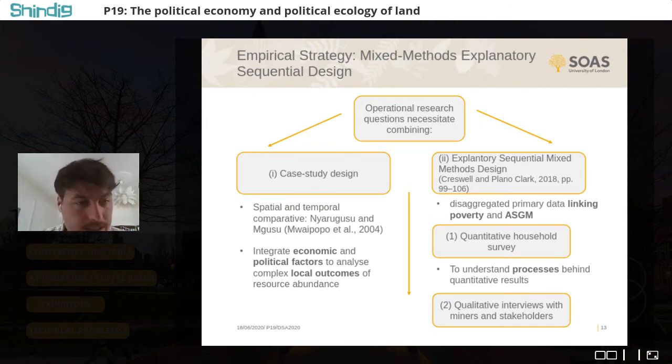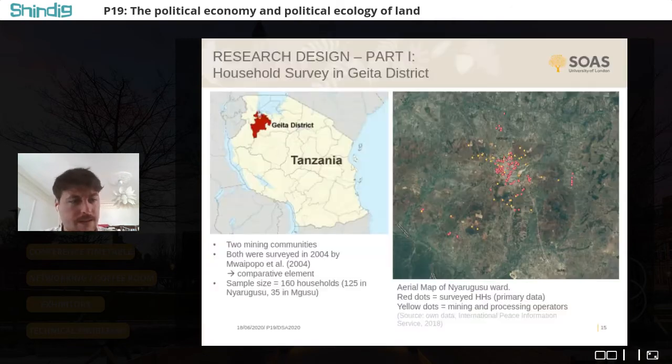Yeah, so the idea here was, as you can read, to integrate the economic but also political factors to understand the outcomes for local populations, in terms of poverty reduction or not, and access to land also. Okay, so having said this, on the next slide, and also the subsequent slide, the main part of my presentation, you could argue, follows.